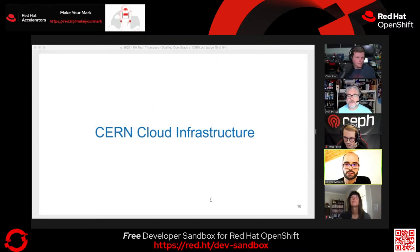Okay, so this was a very brief introduction about the mission of the organization and what it does. So now let's start talking a little bit about the cloud infrastructure. To process all of this data and to support the scientists all around the world, CERN also provides compute resources to the scientific community. Over 90% of the resources in the data center are provided through CERN's OpenStack private cloud.